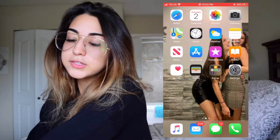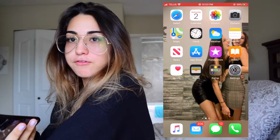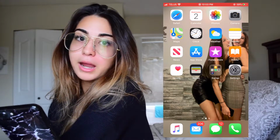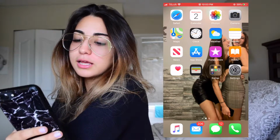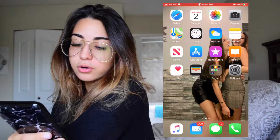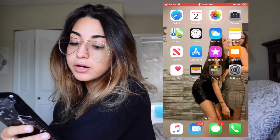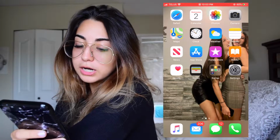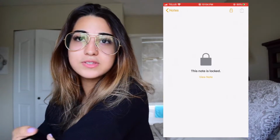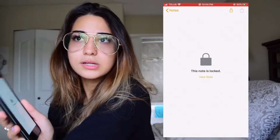So first things first, I have my background of me and my boyfriend. I have a background of me and my best friend. Usually I don't really use many of the apps that come with the phone just because I don't find them useful, but I usually do use my notes for everything. Usually, if I need any ideas or whatever, or I want some things to be remembered, I put them on my notes. What's great is that you can lock notes, so that keeps some protection or some privacy on your phone, which is really cool, which I really love. That's like my favorite feature probably on one of the apps.